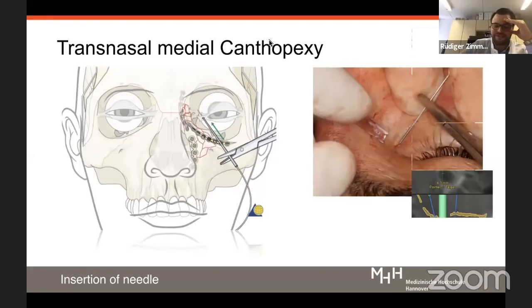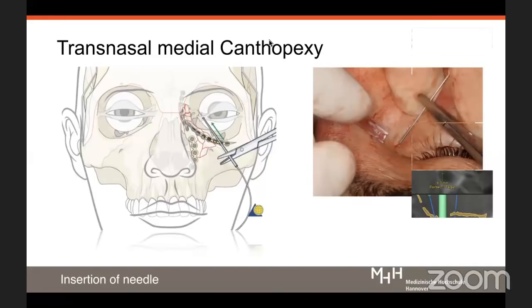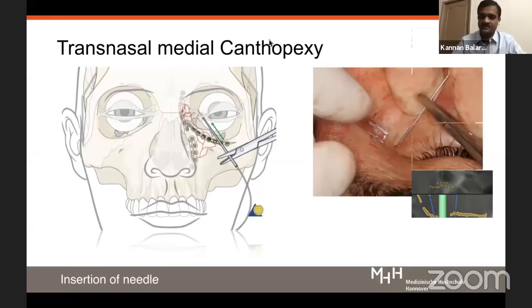If you're going in secondarily, do you do it endonasally, or do you make an incision externally, subciliary? Do you prefer endonasal repair for them? No, we do the incision. You do the incision, okay. We would do the incision. Okay, but let me have a look.